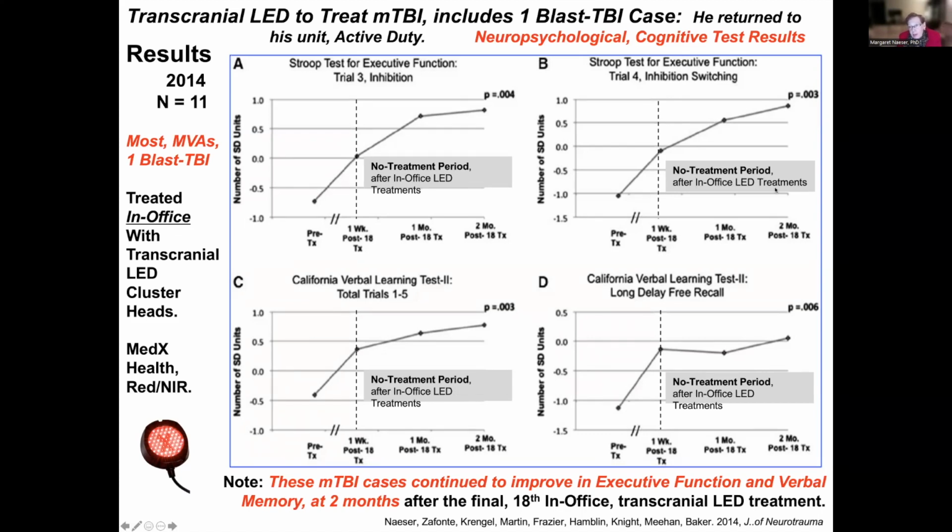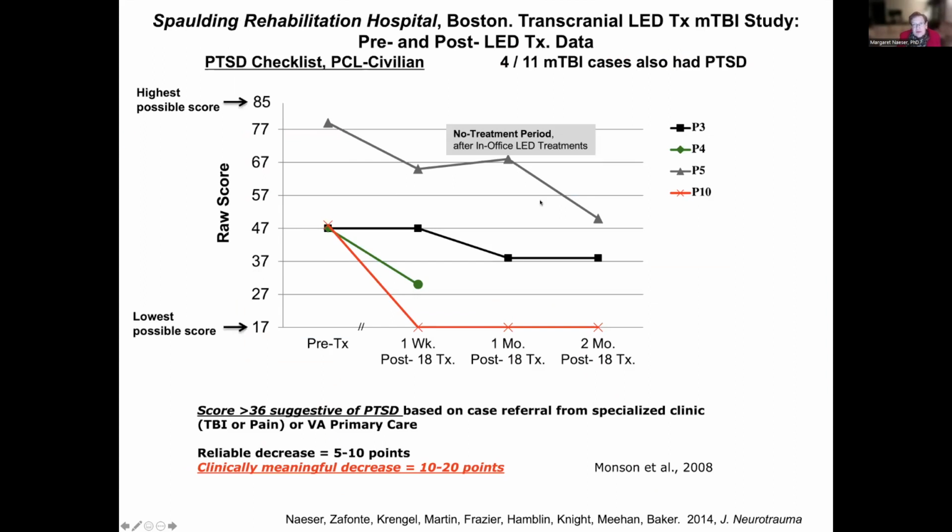So they'll come up and then go down because they have a progressive neurodegenerative disease. Now, meanwhile, back to these TBI cases at Spaulding Rehab in Boston. Four of the 11 had PTSD, post-traumatic stress disorder, with hypervigilance and a lot of fear. They're easily agitated, which is really something.